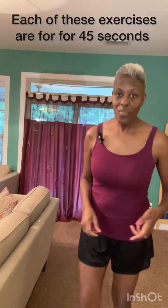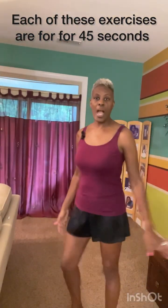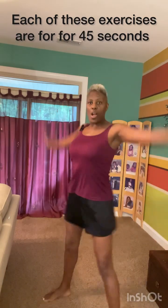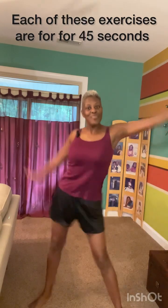So here are the actual exercises that I do in the morning. I do them for 45 seconds each. For the first one, I'm going to turn the camera a little bit so you can see. I am just moving side to side and my arms are hitting my sides. So I do that, just like that, for 45 seconds.